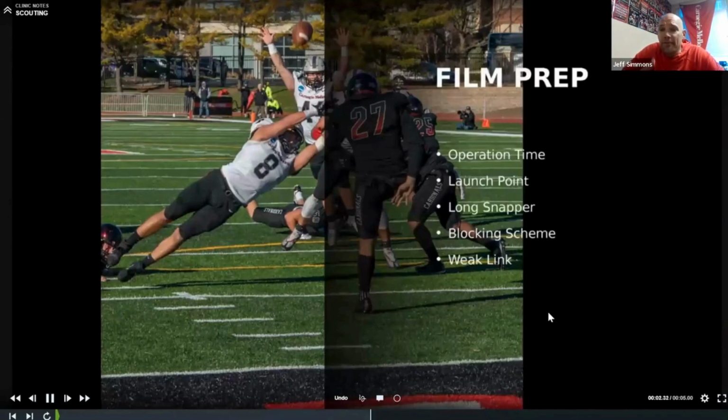Film prep. I think film prep and scouting is the most important part of being able to be successful blocking kicks. The first thing I do is I always like to check on the operation time.